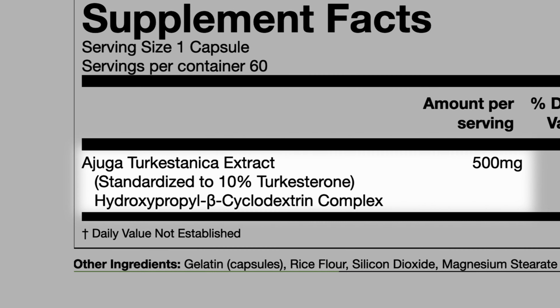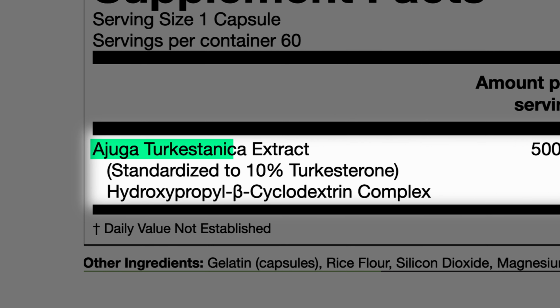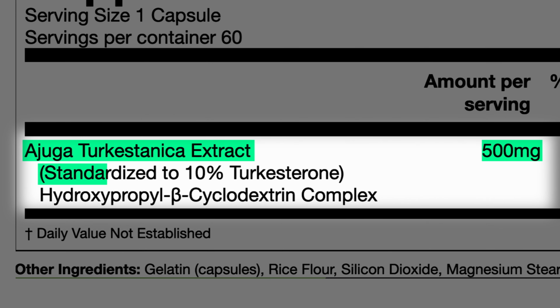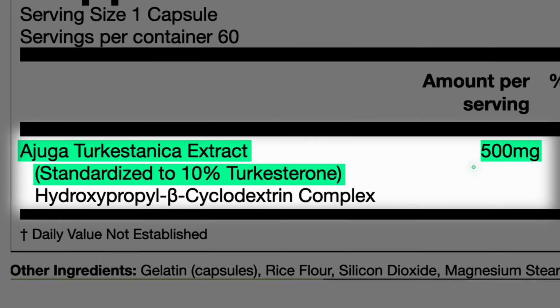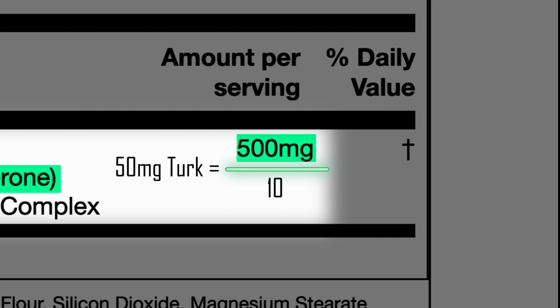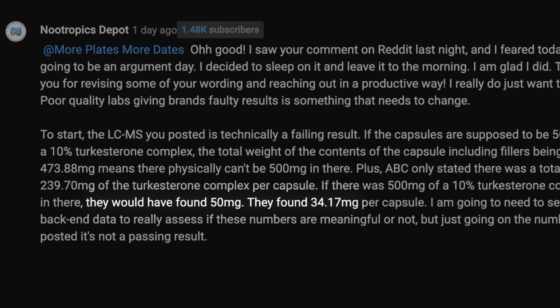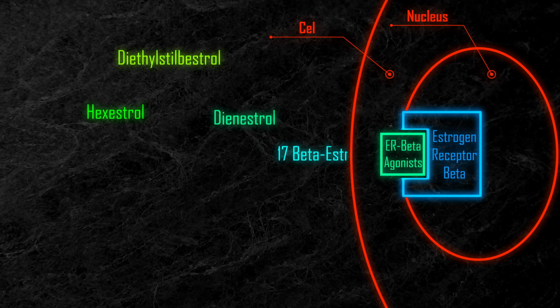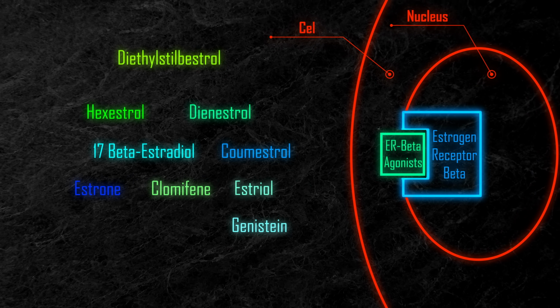If you're going to label your product with Ajuga turkestanica extract 500 milligrams and then add standardized to 10% turkesterone, you know everyone is reading it as 50 milligrams of turkesterone. Even Nootropics Depot, who has been doing this for 10 years, read it that way. If they're actually that misleading about the dose, imagine what else they could be misleading about. Like maybe how turkesterone is supposed to work? Just watch my latest video.